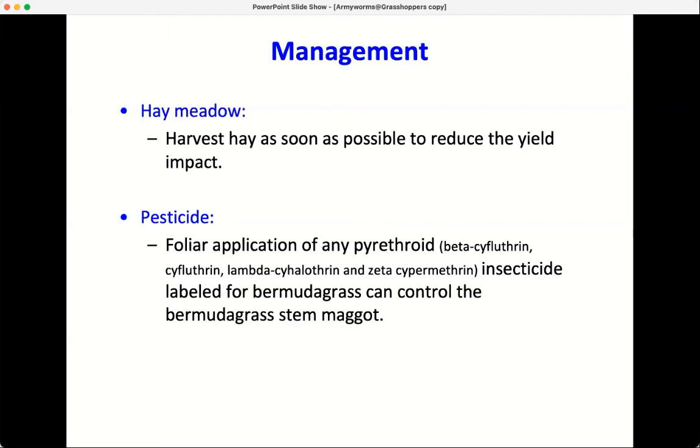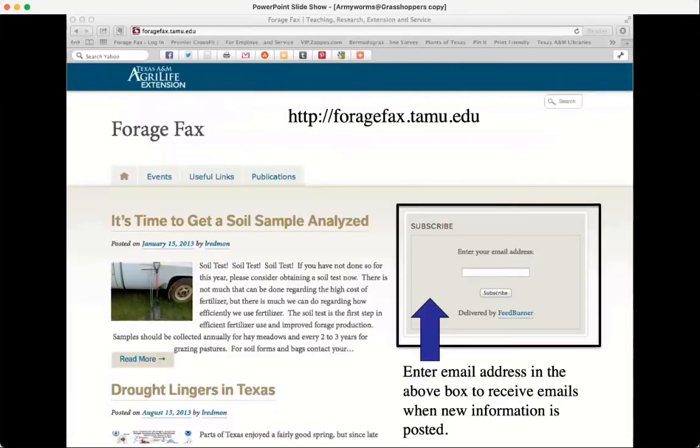So I do recommend making an application following a harvest and in another 7 to 10 days repeating an application, because at that point you will likely have some maggots that have pupated into the soil that will reemerge as flies, and you'll have an opportunity hopefully to take out more of that fly population with that pyrethroid application. Unfortunately, we currently do not have any insecticides that provide any type of residual control on the Bermuda grass stem maggot. So right now, our best recommendation is harvesting or the application of a pyrethroid.